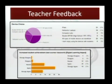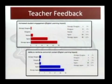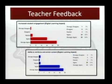There's your increased student achievement. Overwhelmingly, are we increasing student achievement? Yes. Increased student engagement. Again, over 90% of ours are seeing more student engagement by having the devices in front of them. And then again, overwhelmingly, ability to reinforce and enrich content, which we know directly affects student success. So that's overwhelmingly agree and strongly agree.